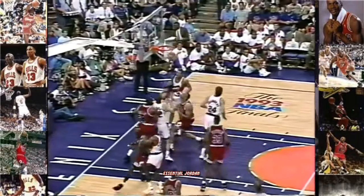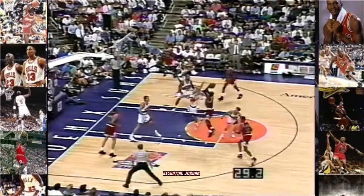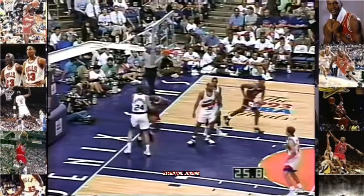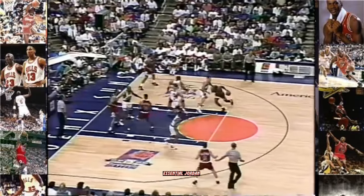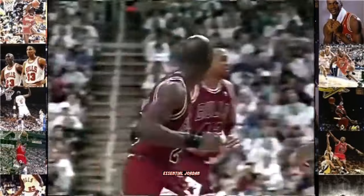Jordan. So Michael Jordan to the floater. Barkley wants to stay in. He is hurting. The reverse. Michael Jordan has 30. Jordan. Michael has 32 points.